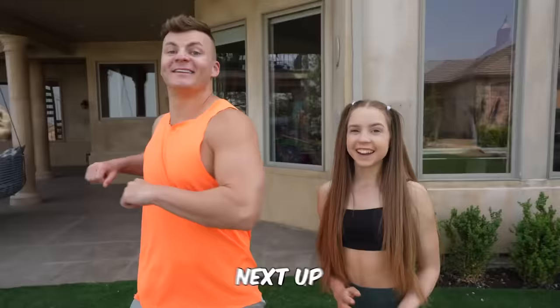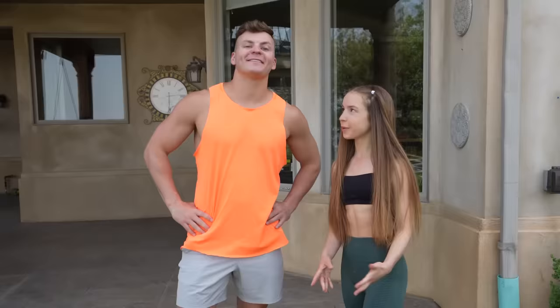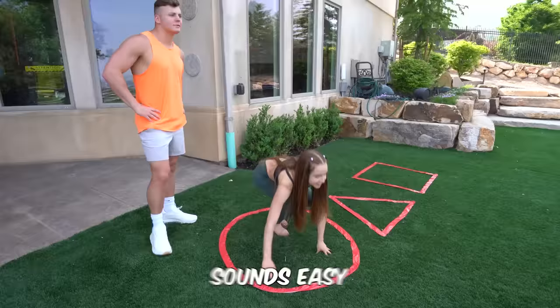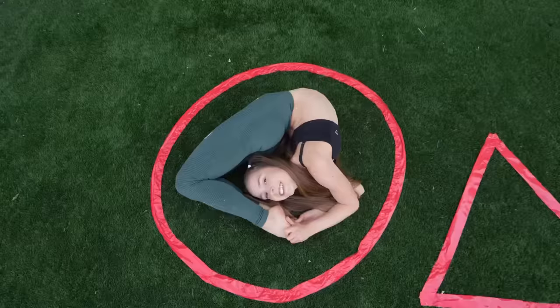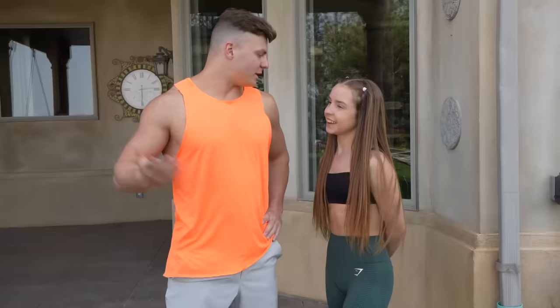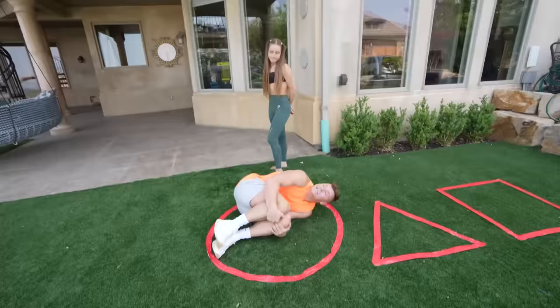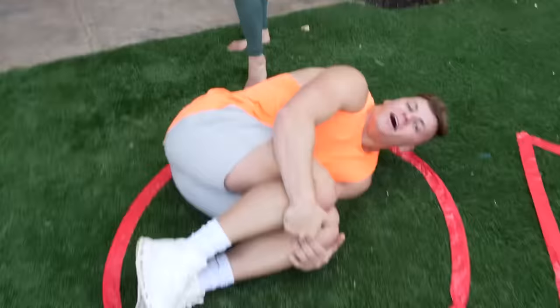Next up is the fit in the shape challenge. So you have to copy my contortion poses inside these shapes. This sounds painful. We're gonna start off simple with the circle because this is the biggest shape. A simple circle. Sounds easy. What do I gotta do? You just gotta bend into a circle like that. My gosh, there's no way I can do that to fit in the circle. Seems easy enough. You got this, the first shape, it's pretty big. I did it! I just got one of them right. I mean, you're in the shape, but that's not really a contortion pose.